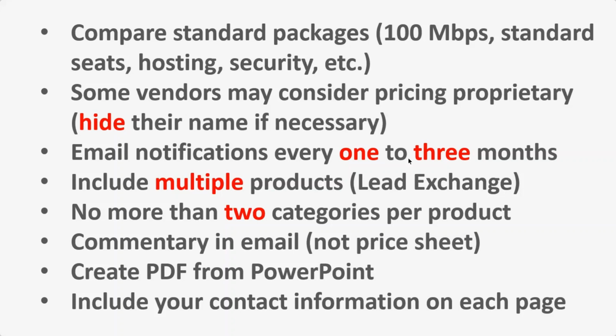Same thing with hosting, with IT security. It doesn't really matter if they're not exact matches. You're just trying to give some general sense of what someone's going to buy in whatever that standard package is. And so it's your responsibility to come up with and decide on what's standard and what's not.